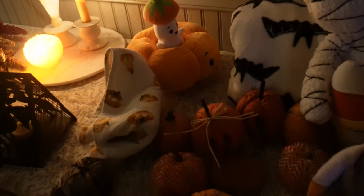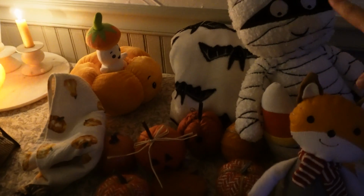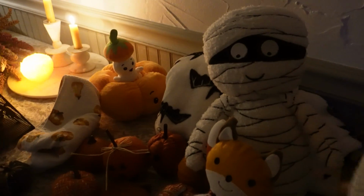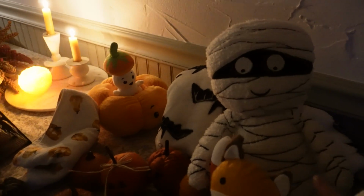And then inside you can put a tea light. And I have one of my little beeswax tea lights in there. And then the other Halloween stuff that I'm putting out is mostly just some stuff for Luna. There's this mummy stuffed animal that I showed you in my last vlog, actually.